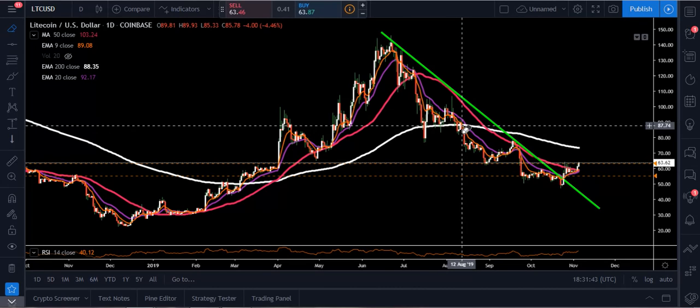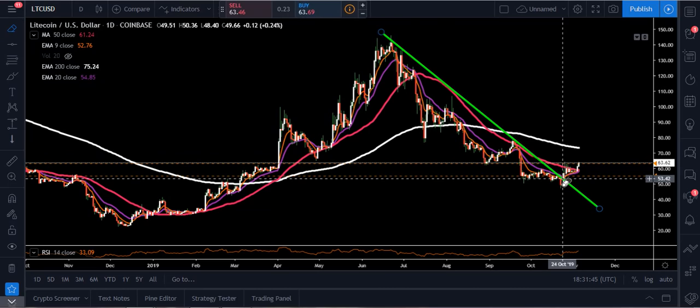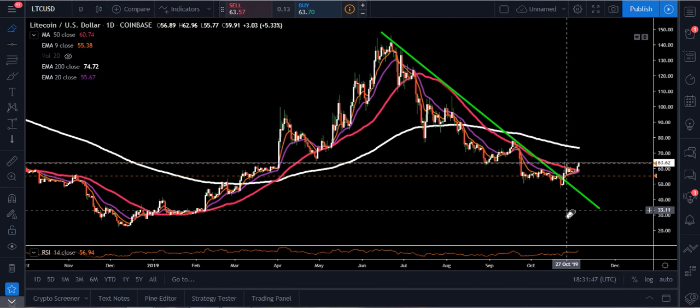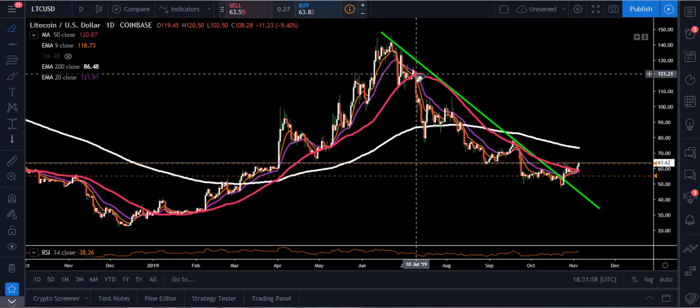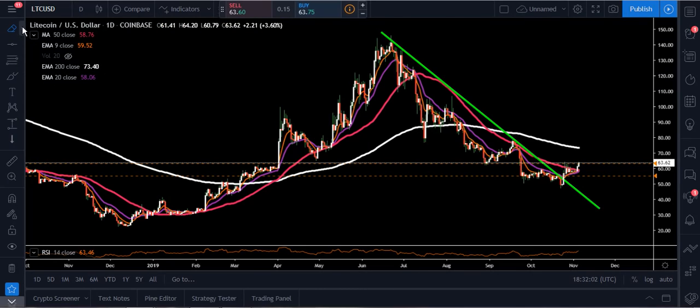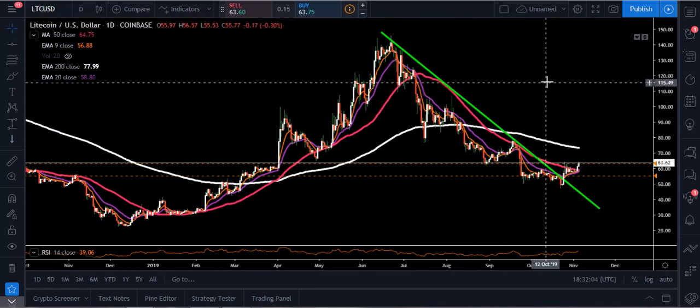So with Litecoin, what we're seeing, guys, we had our trend line break, right? So that's good. We're trading up above our 9 EMA. We're trading up above our 20 EMA. We're now up above our 50-day moving average. For real, guys, we came up above it just slightly, but we haven't been up above our 50-day moving average since July 9th. And we've been in an intermediate term downtrend. So it's important that we're breaking through some of these areas.